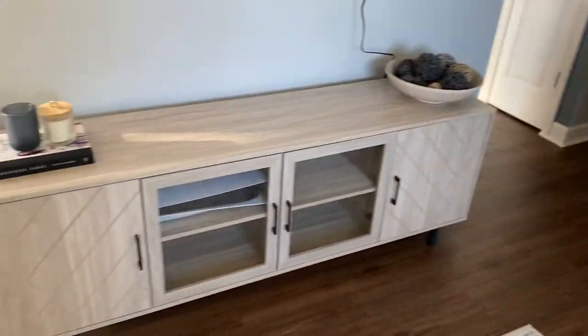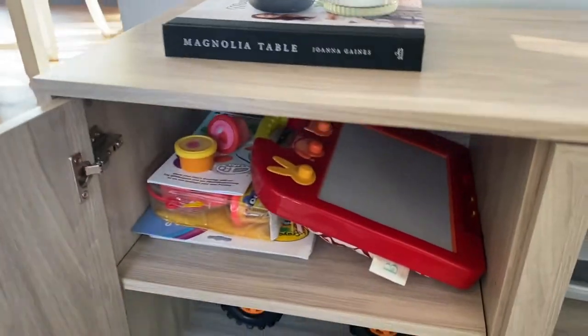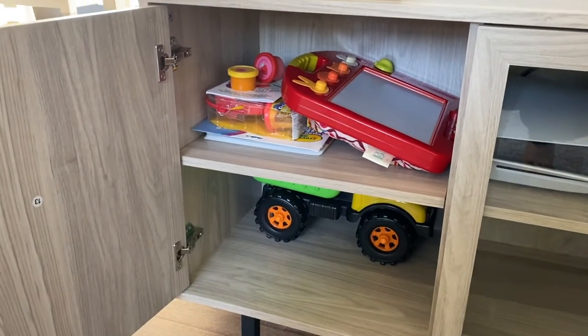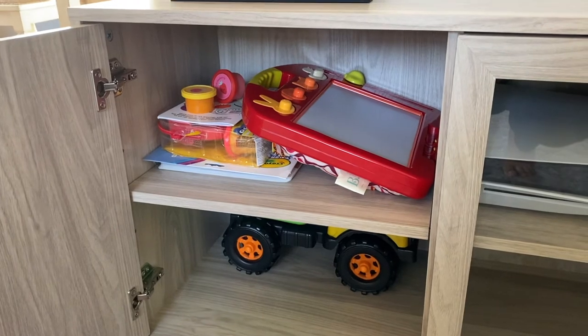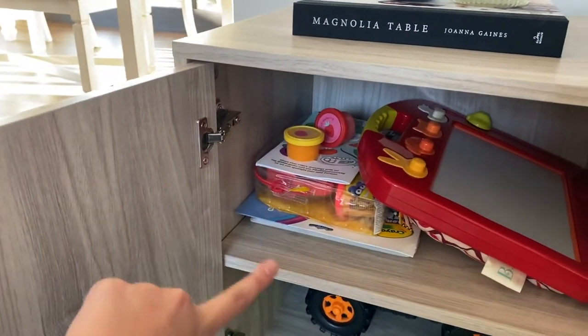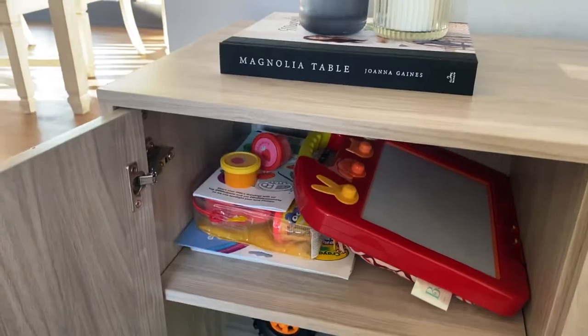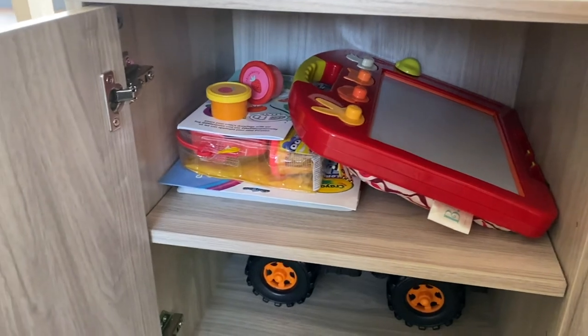So in our TV stand, I also decided to take out some of the toys that were in here. I kept his one truck that he sometimes plays with, but then over here, I decided to put some of his coloring things and Play-Doh and things like that. He hasn't used any of the coloring things or Play-Doh in here. It's all new. So when I'm ready to introduce that to him and do an activity with him, I can just pull it out.